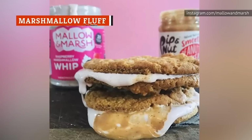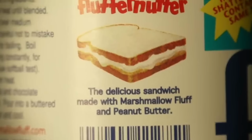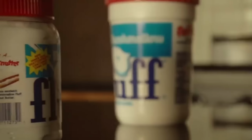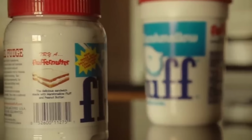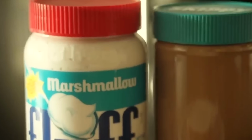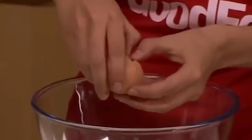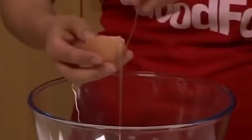Everyone knows that there's nothing quite like a fluff and nutter sandwich. So, when it comes to marshmallow fluff, what's so different about the recipe? According to the American Chemical Society, egg whites were previously used in most standard marshmallow recipes, but they've since been dropped from most store-bought products.